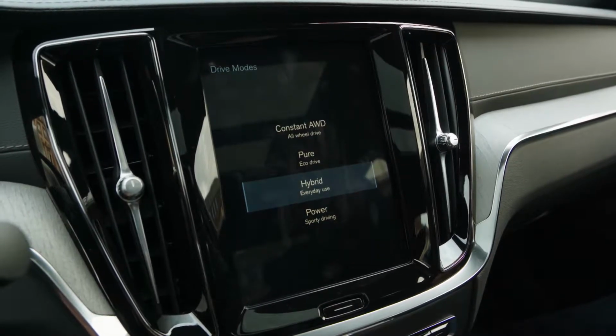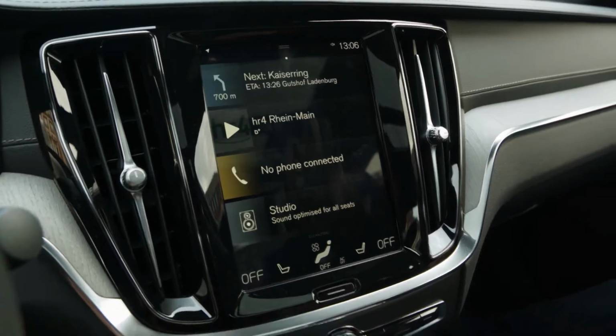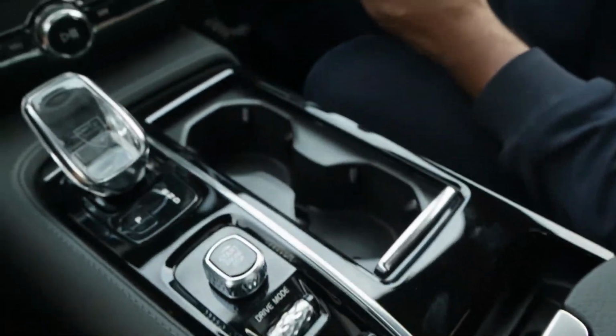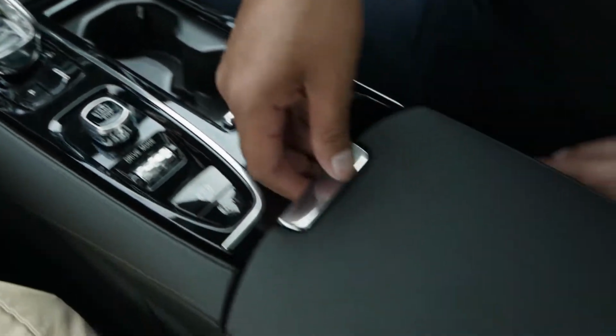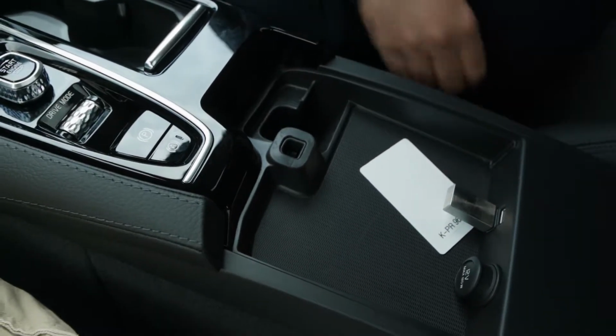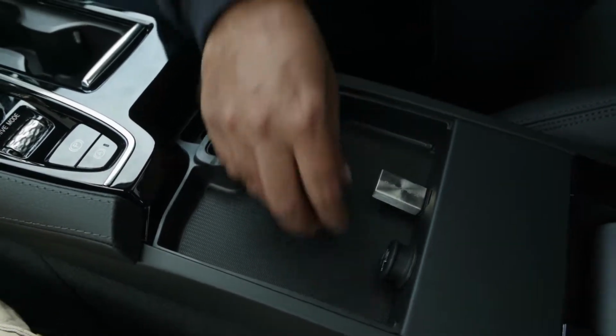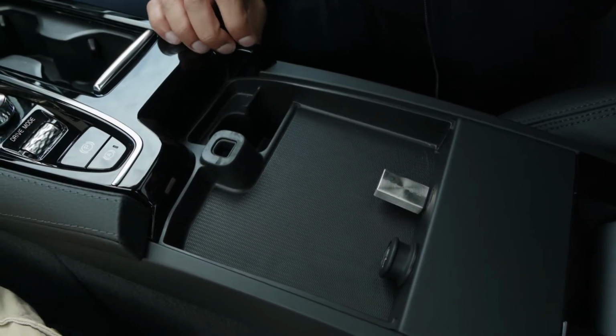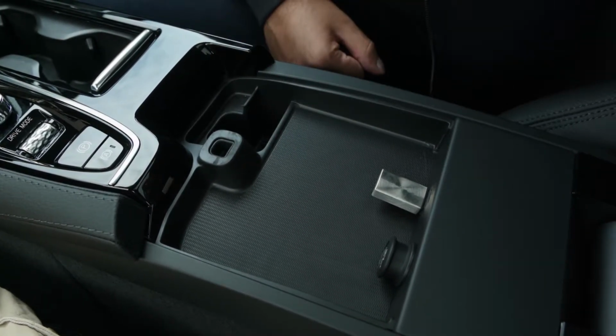303 horsepower, that is not shabby at all. Electronic parking brake, auto hold, some cup holders. And down here, in the center armrest, there is some place to keep your phone, a 12-volt power socket, a USB port, but I don't see an inductive charging port.